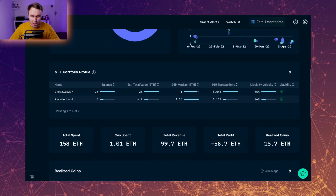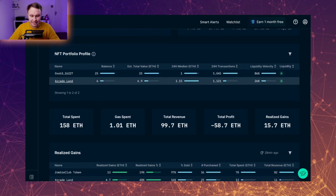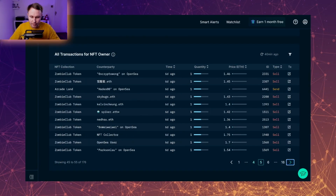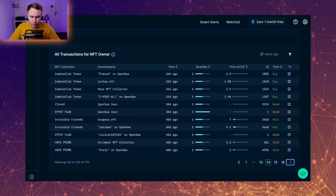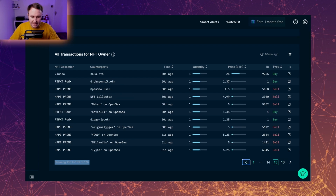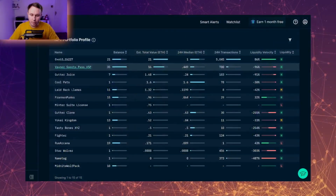They are basically only holding 25 and then 6 Arcade Land. I don't believe that this is a marketing wallet or a dev wallet, because when we look and bump through, they've got Moar by Joan Cornella, but they've done a whole bunch of trading beforehand. So I believe this is almost like someone's vault that they're running this up with.